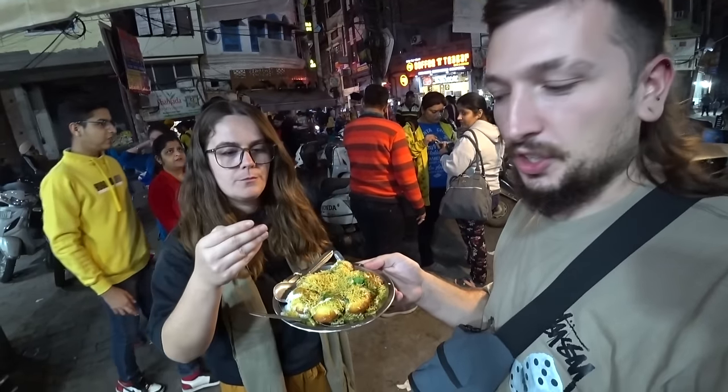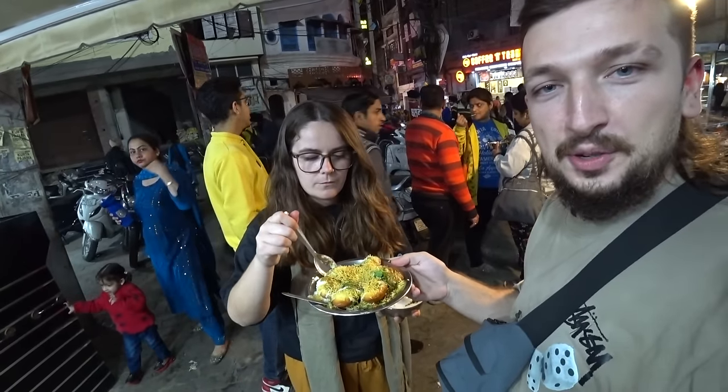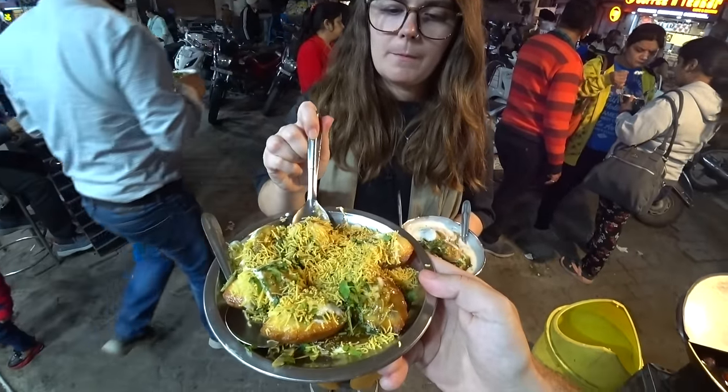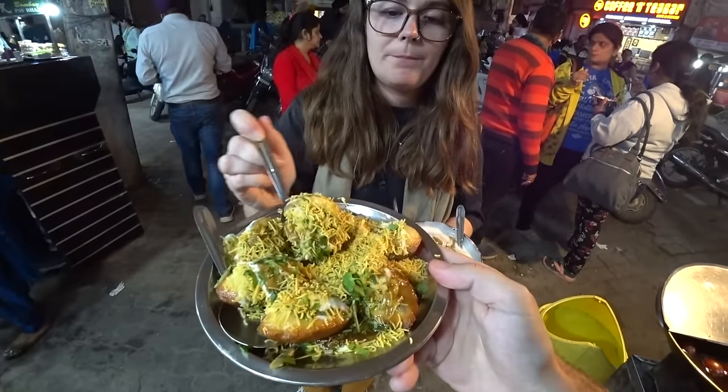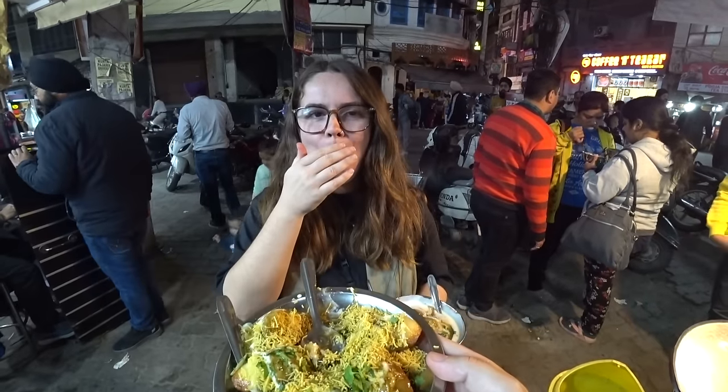So we've done our classic trick of ordering two dishes, and then none of us can hold the food and try it. But we're gonna do some teamwork. So Leisha's gonna try one of the dahi puri. Wow, it's a big mouthful. Holy hot dog! Sorry, everyone. Cheers. Oh gosh. How's that? Good stuff. Heaven.